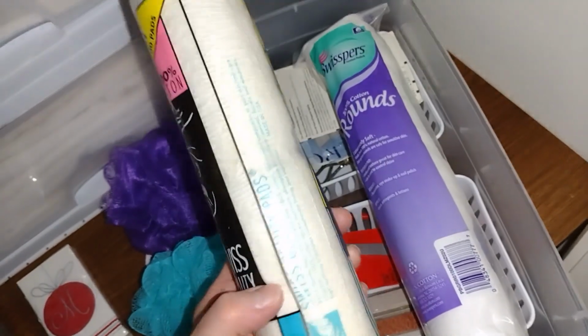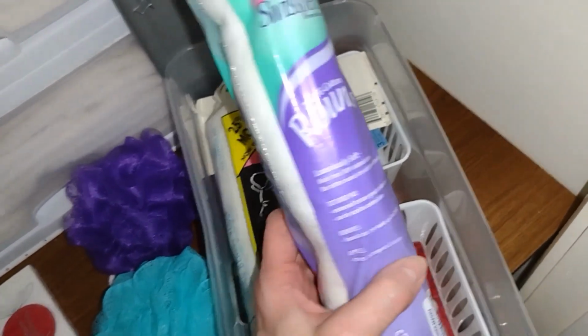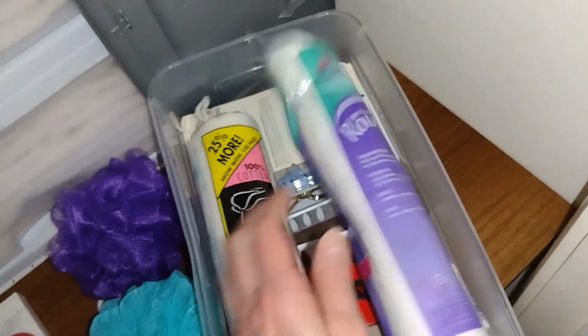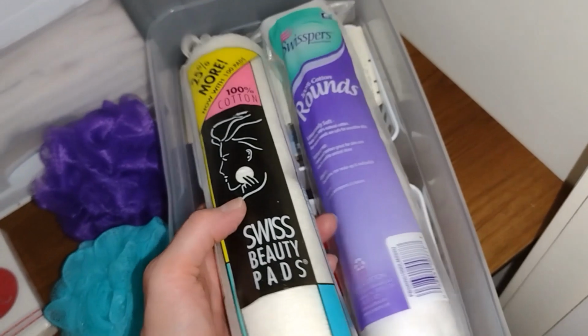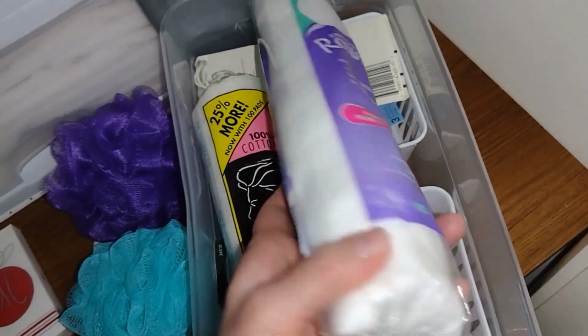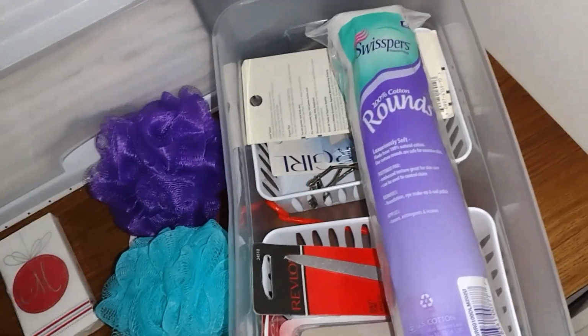I used these when I was using some witch hazel or rose stuff or something. And I think I used them for crafting as well. But I've had these a really long time. And I don't need two of them. It looks like they're the same thing. These feel a little softer. So I'm going to let this pack go.